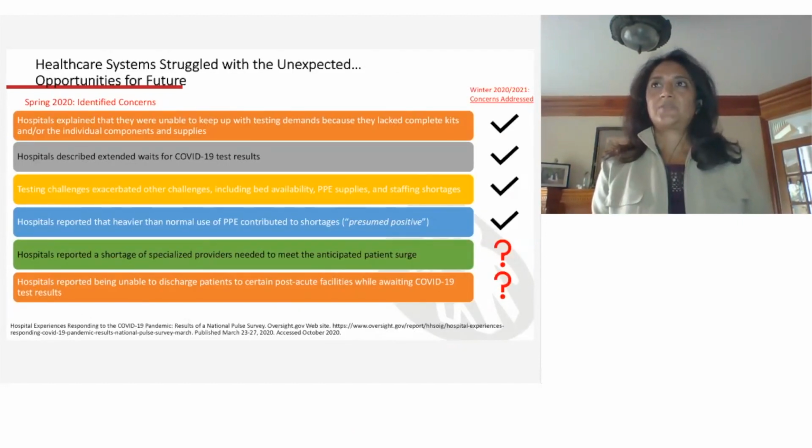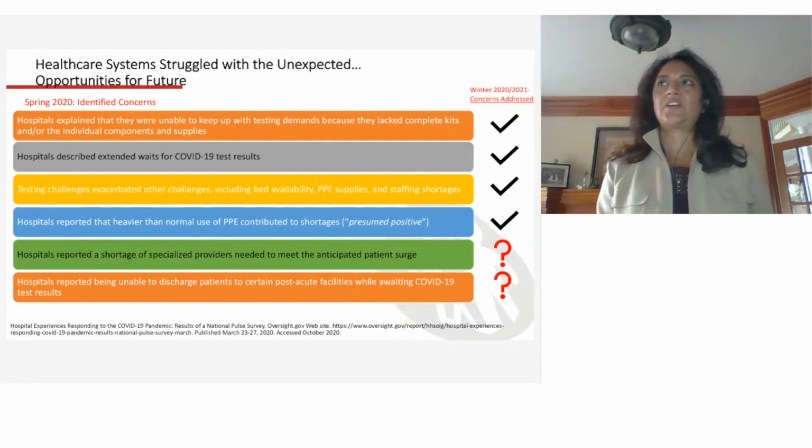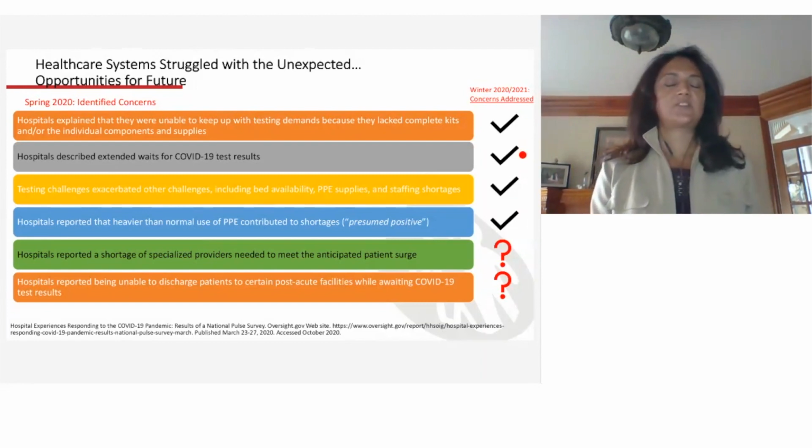So on the slide, what I went ahead and said here, in spring 2020, what did we find were the biggest concerns with the COVID pandemic? And then now as we go through and approach winter 2020, 2021, have those concerns been addressed? So hospitals explained that they were unable to keep up with testing demands because they lacked the complete kits. I think that's been pretty much remedied now. Hospitals described extended waits for COVID testing. We do have more rapid results now. So it's not to say they're 100% accurate.